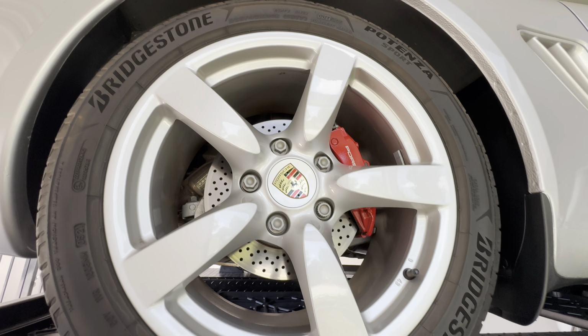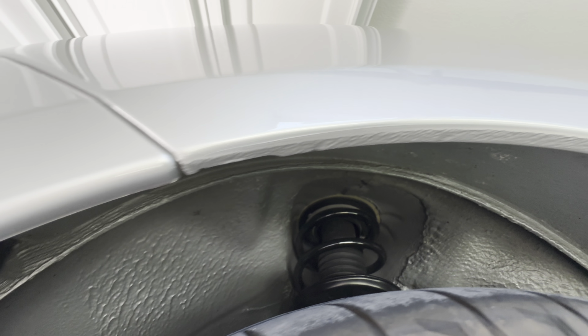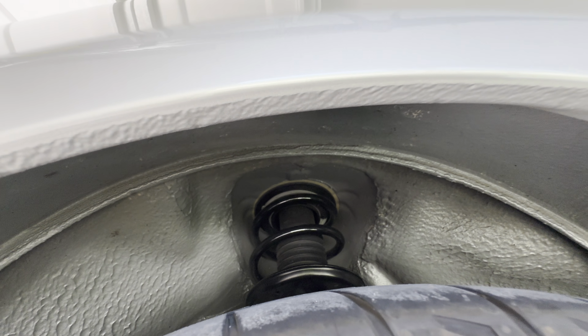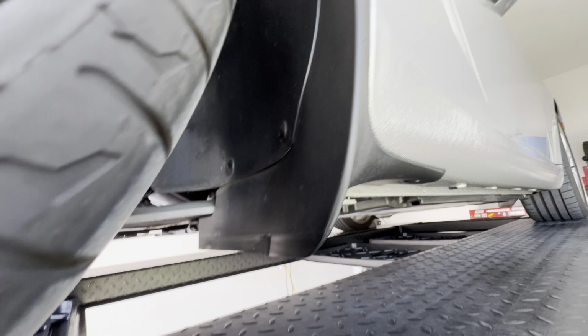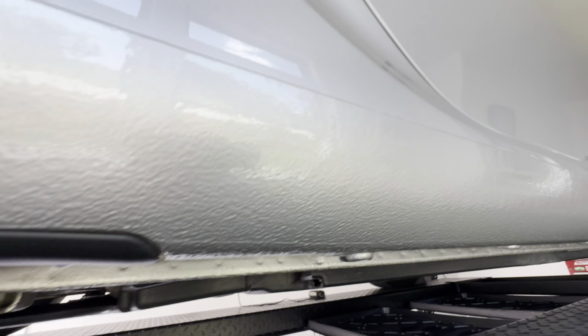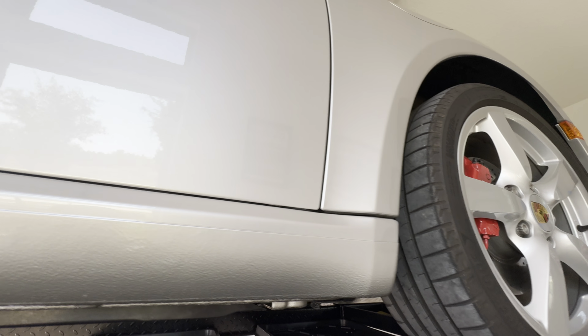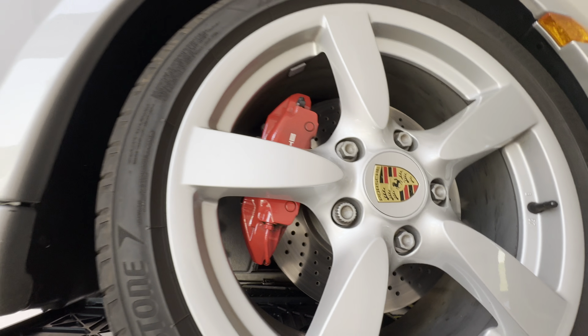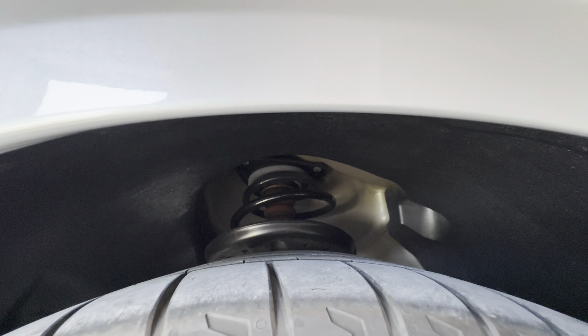Now onto the passenger side. Again, very clean underneath. Suspension's in amazing shape. Very clean. Again, you got that paint protection film running down the full side of the car. Up to the front passenger wheel. Nice look at the cleanliness of the suspension.